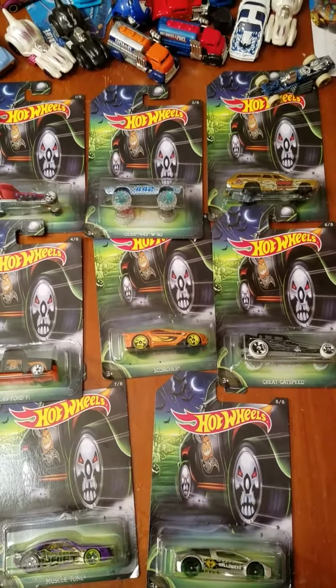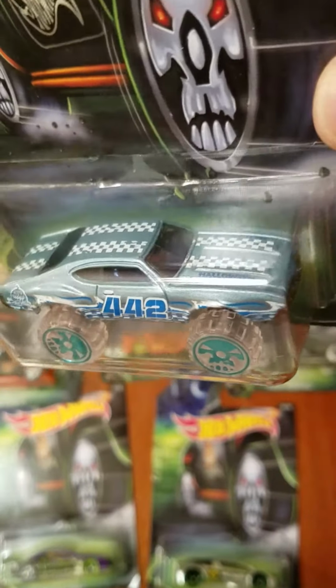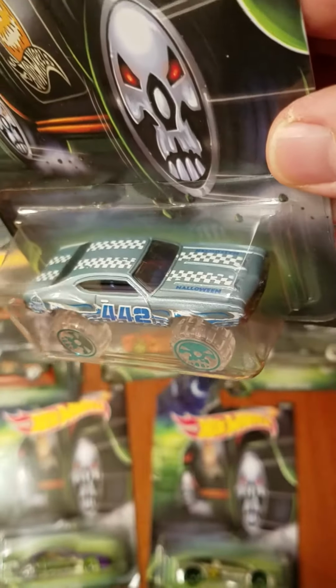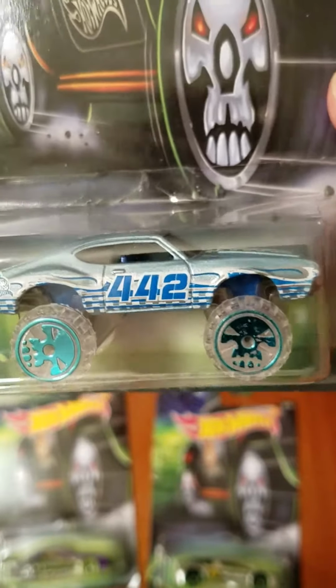Number 2 is the Olds 442. Nice car. It's not one of my favorite castings, but this light blue one with those monster wheels is definitely my favorite variation of this casting.